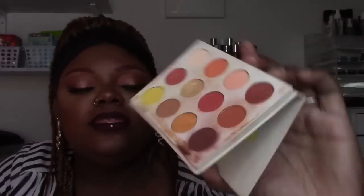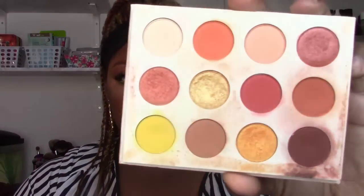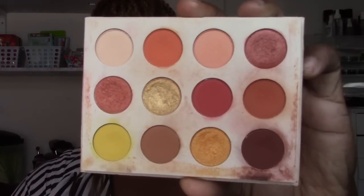You guys, this is it. This is for the person who doesn't need a variety of options. I like a variety of options. I like palettes. I like playing with shades. But if you're like, I need a warm palette, smallest it can possibly be, cheapest it can possibly be, but I need some gold, I need some metallic, I need some matte, I need some brown. You're welcome. Here you go.